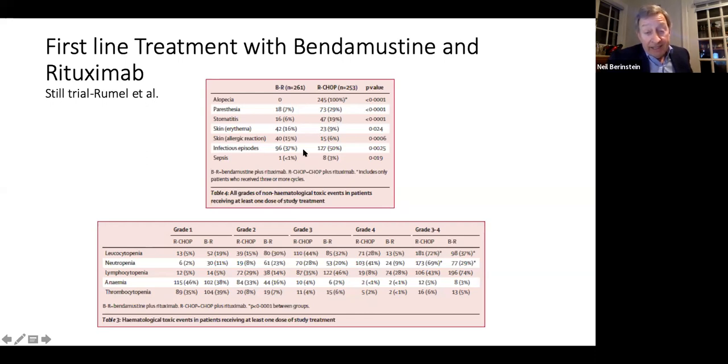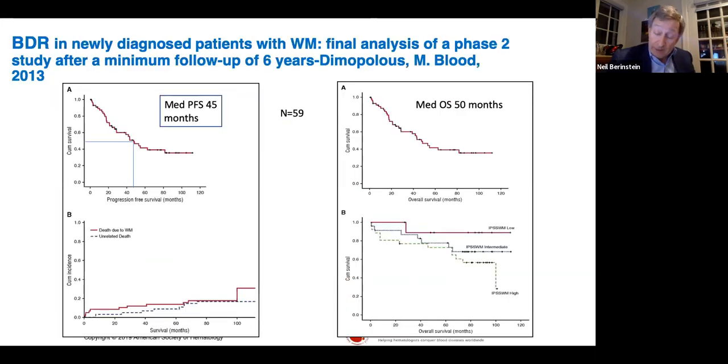So many, and the sepsis was, again, the likelihood of developing a fever or infection during your treatment was less with the bendamustine and Rituxan than with the R-CHOP. And all these numbers are pretty significant. When you look at the cytopenias also, there were fewer cases of leukocytopenia, neutropenia with bendamustine and Rituxan. So not only was it a combination that resulted in longer response, it also had a more favorable safety profile.